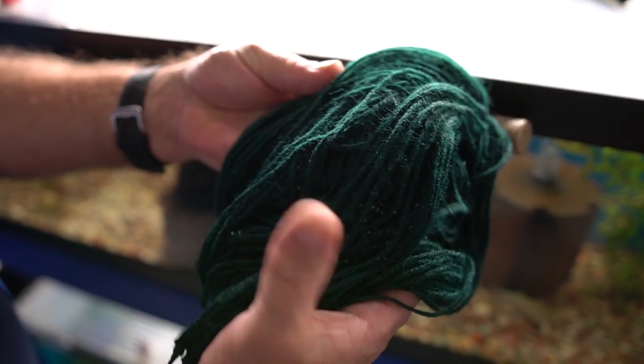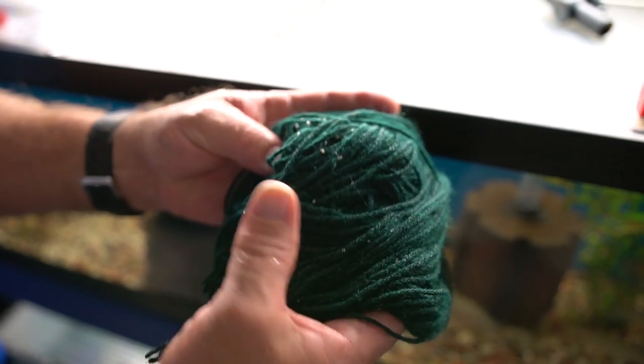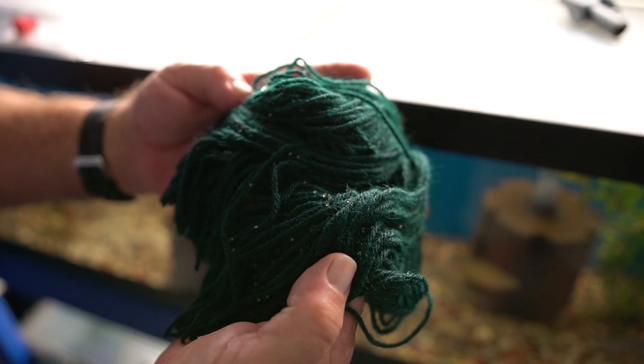All the eggs in the little clear kind of circle thingies there, right? Yeah. Yep. There's they just have tons. Been busy babies.